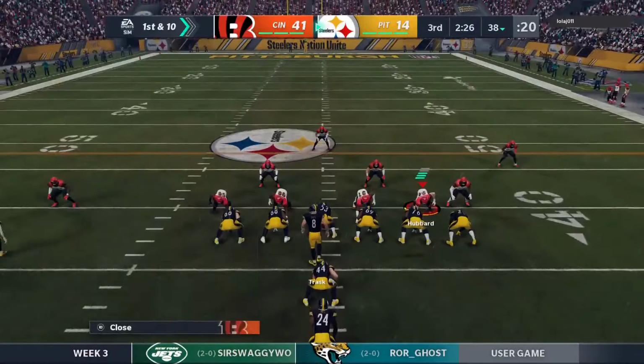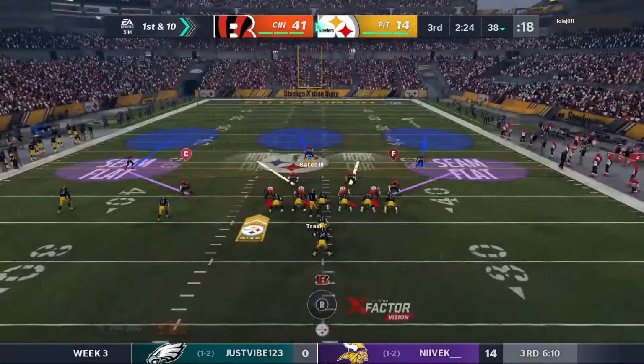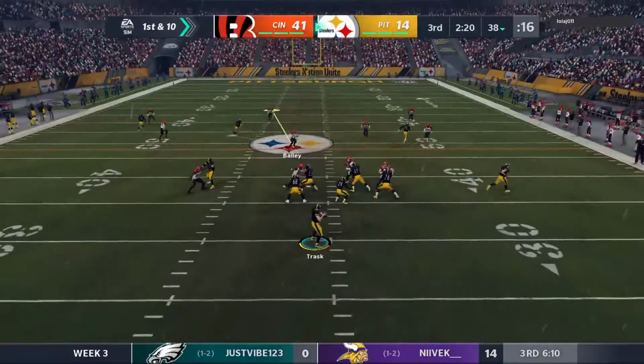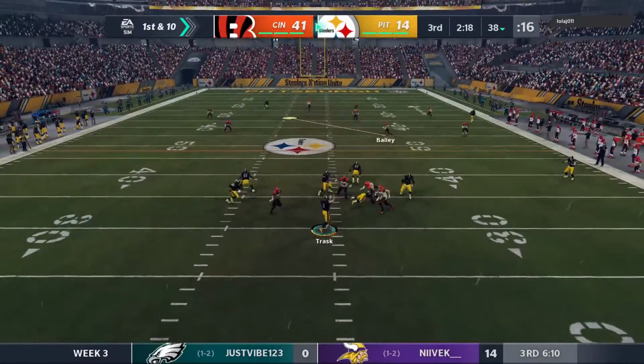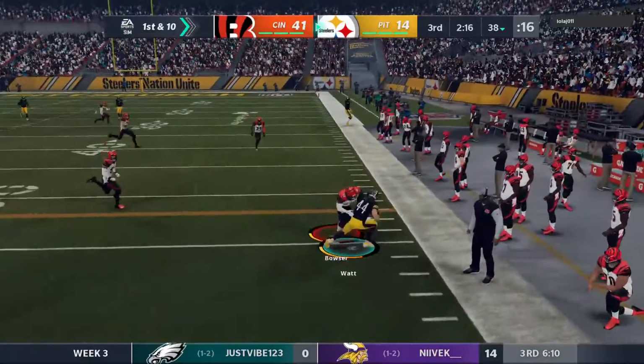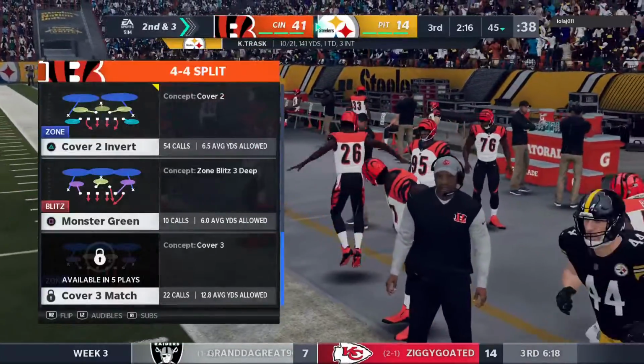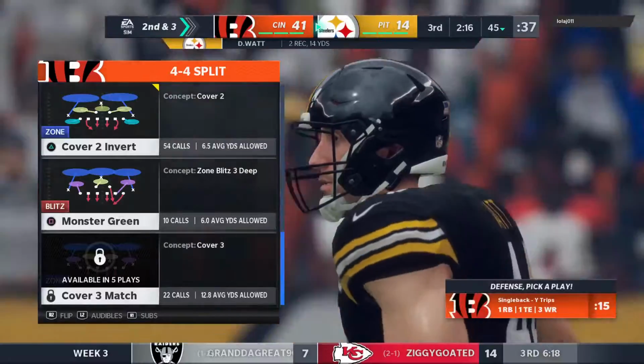So here's a 1st and 10 at the 38. They'll look to throw here. And he's going to drop this off to his fullback. And I think the ball's out, but this will get out of bounds, so possession will stay the same.